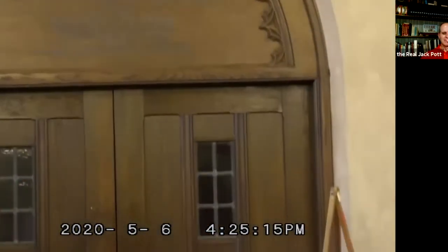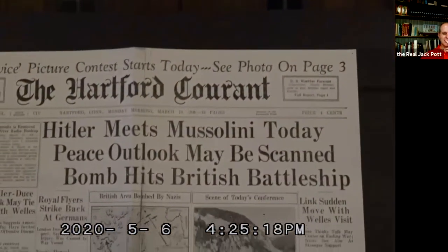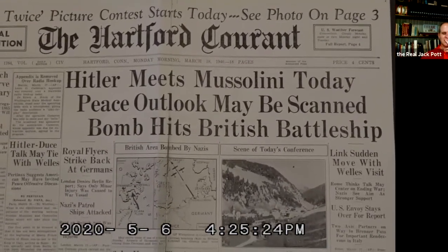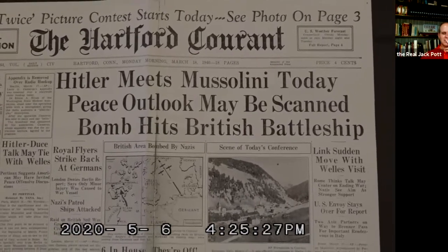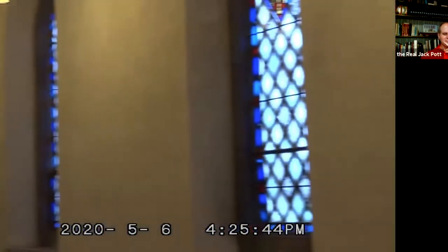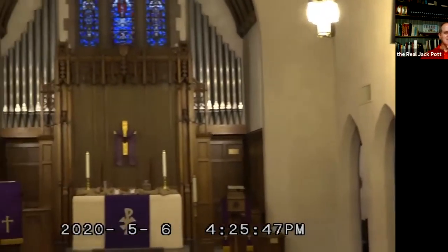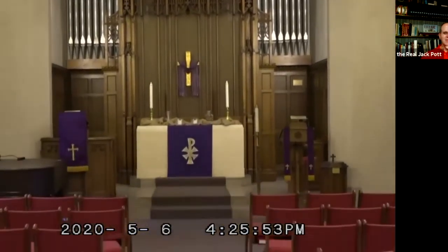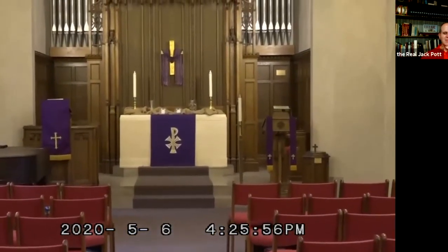If you look at what else was happening in March 1940, I don't know if you remember that it was called the fake war for a long time, but by March of 1940, things had started to heat up a little bit. And Hitler and Mussolini were becoming not best buds, but working together to our detriment, of course, but we won. And it's a beautiful little chapel with a lovely organ that only plays loud. We're forever grateful to the Gross family for offering to give this building to the church.